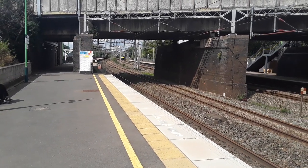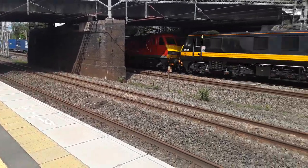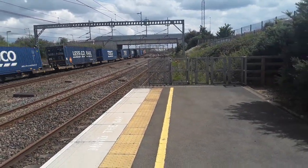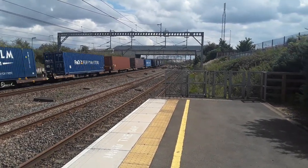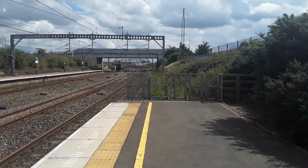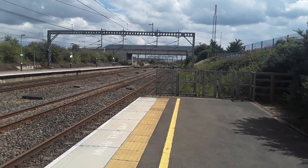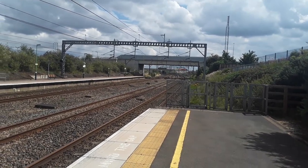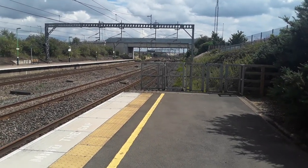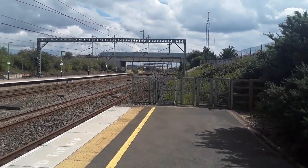Yeah, now coming through is going to be a pair of 90s, Mossend to Daventry. 90020, 90037, Christine. 90020 on the front in its Grand Central livery. Obviously the Grand Central plan to go from London Euston to Blackpool North fell through, so now they've got just those 90s in the Grand Central livery doing freight.